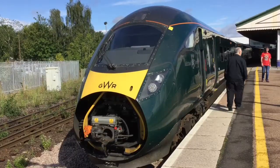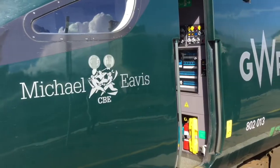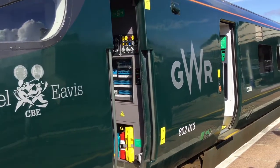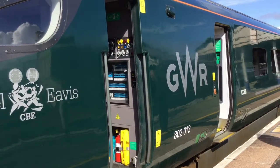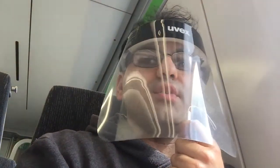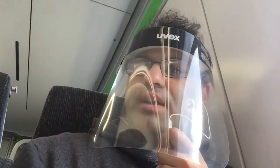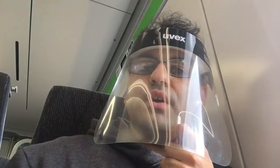I'm on board a Great Western Railways Class 800 Intercity Express train, and en route we'll be going along the Dawlish seawall and across the famous Tamar Bridge just outside of Plymouth. So plenty of exciting scenery to show you. So as always, sit back, relax, and enjoy the ride.